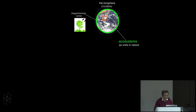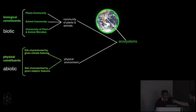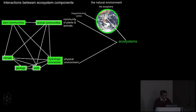Now, around the biosphere, which is about 10,000 meters high, you have the biochemical cycles. And ecosystems consist of communities of plants and animals and the physical environment acting together to form a whole. Now, the holistic property is very important because that's what differentiates ecosystems from other combinations of organic and inorganic. Now, the communities of plants and animals and the physical environment interact in very complex ways.